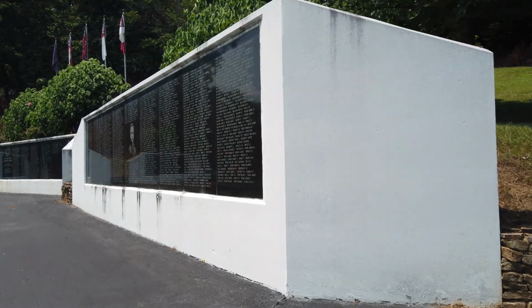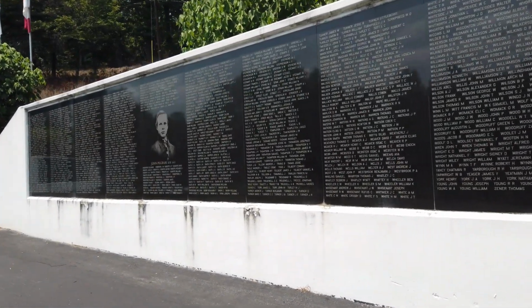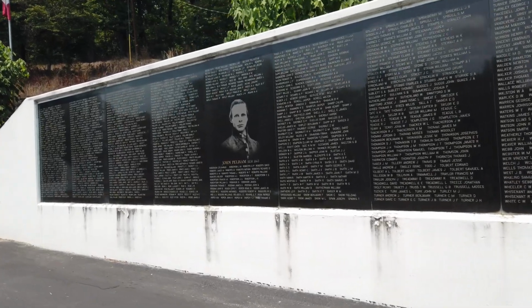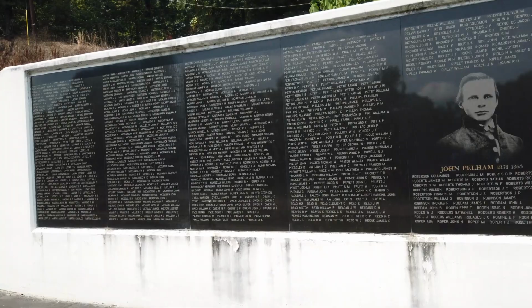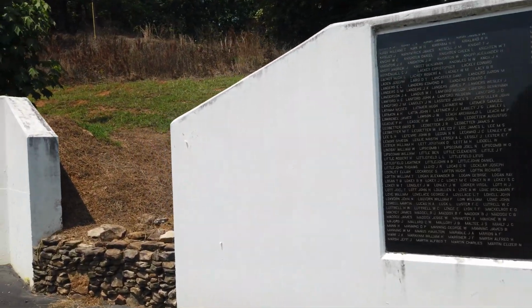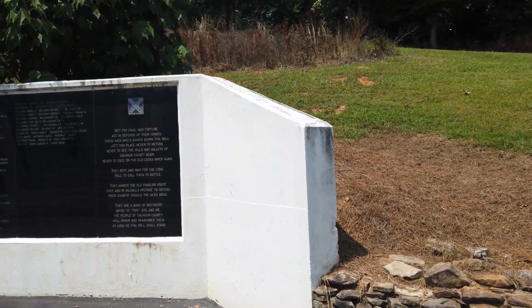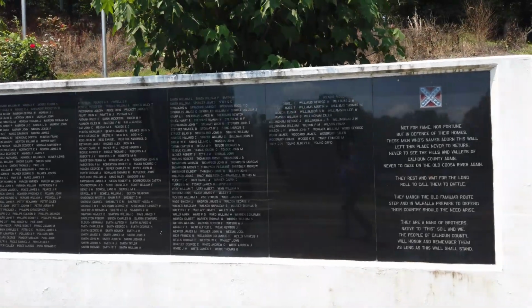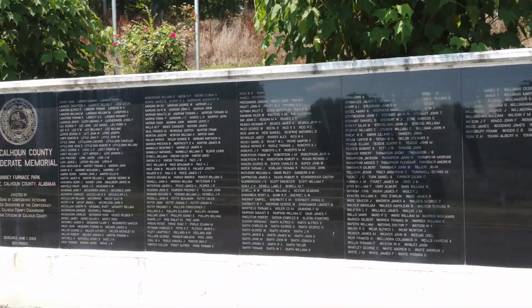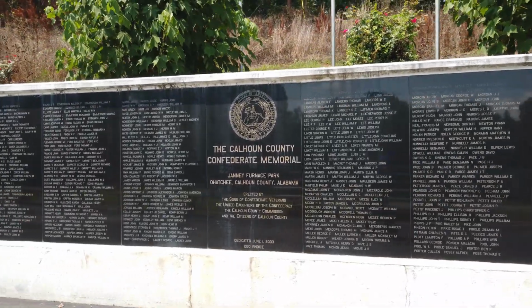The war memorial. Looks like there's all kinds of names on the wall. John Pelham stands out there in the middle. A whole lot more names. This is the Calhoun County Confederate Memorial at the Janney Furnace Park.